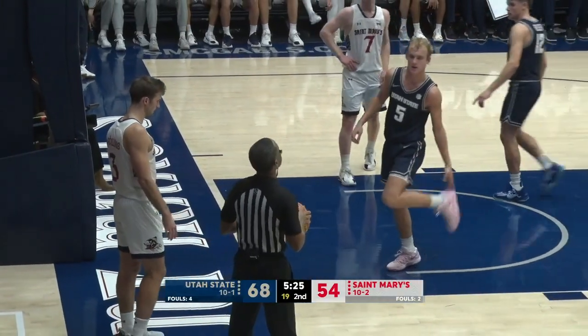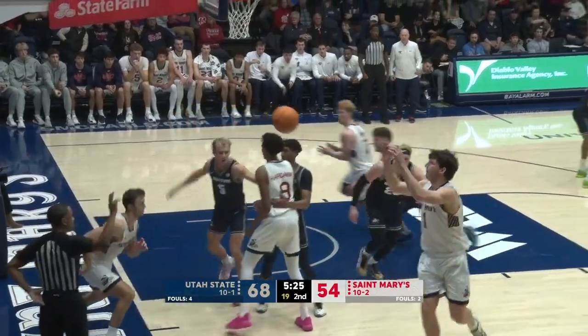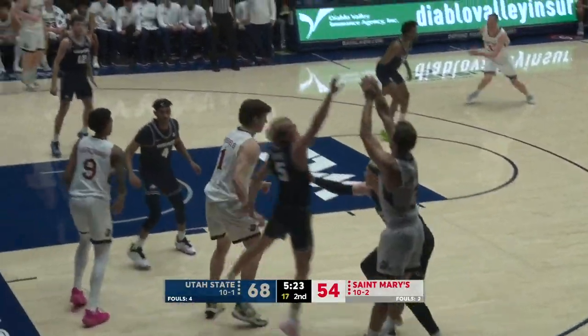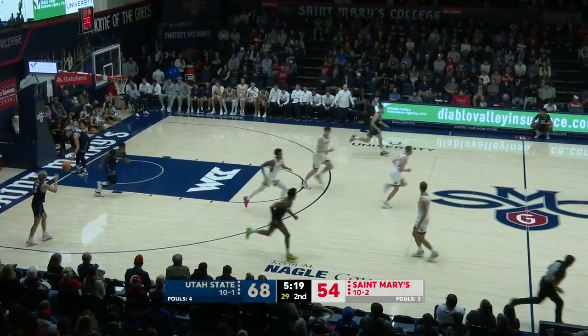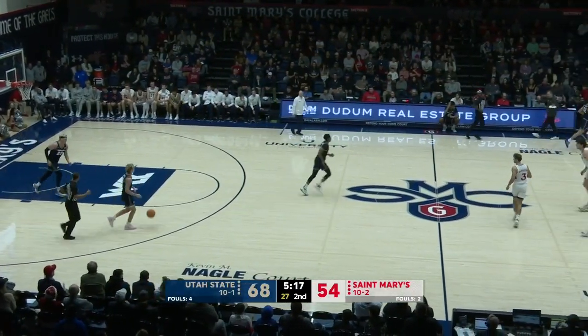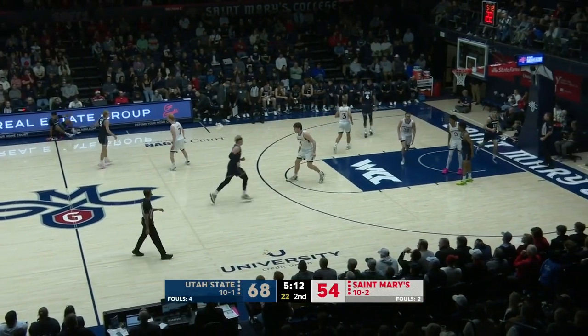St. Mary's has made 8 3-pointers tonight. A team that hasn't made a ton of 3-pointers on the season. Bottom 40 in the NCAA, but they're trying them here tonight. Marshallonis was short on that one. And perhaps that's the way they're going to have to get back into this game, but they got to start making them because time is running down. 5:15 to play.